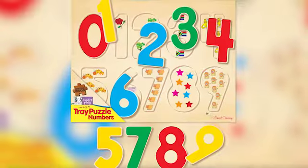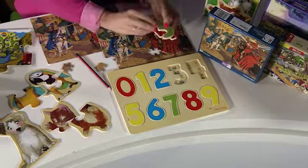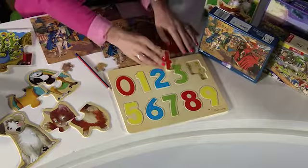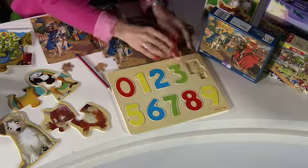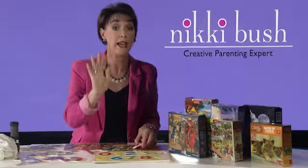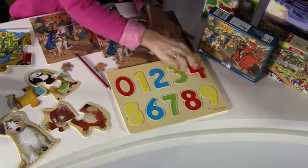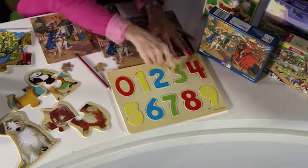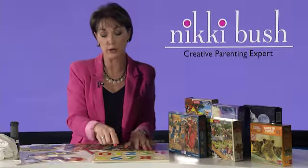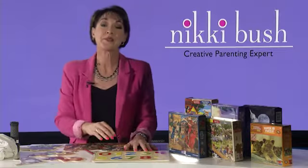Then we move along to tray puzzles. So here we have a number puzzle in a tray. So the number 3 fits into this space. This is problem solving. The number 4, we've got 4 little animals here. So your child gets to count 1, 2, 3, 4. Give me 4 fingers. 1, 2, 3, 4. Clap 4 times. 1, 2, 3, 4. And now let's put our puzzle into the right spot. And this is, of course, sequencing, learning how our numbers fit in the right sequence, that a 5 comes before a 6 and a 7 comes after a 6.